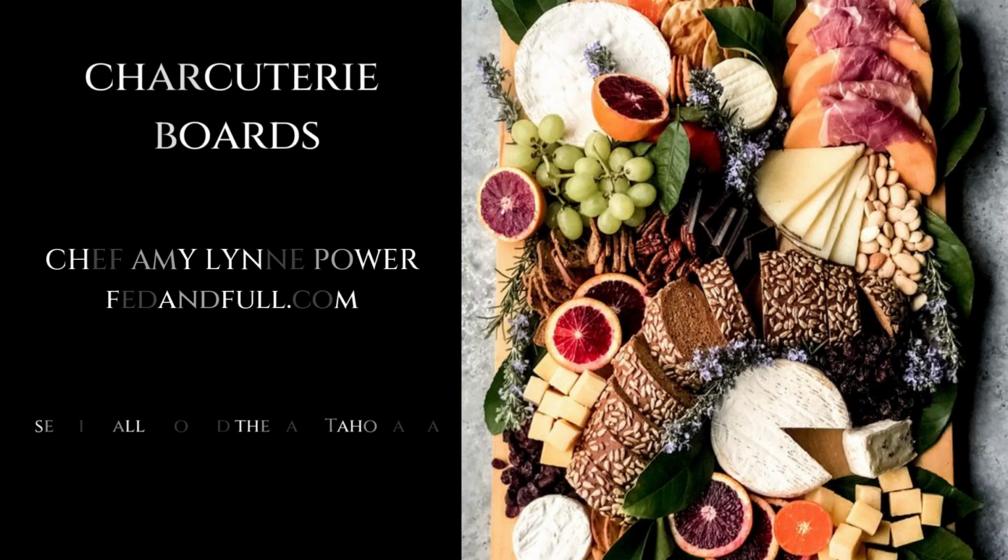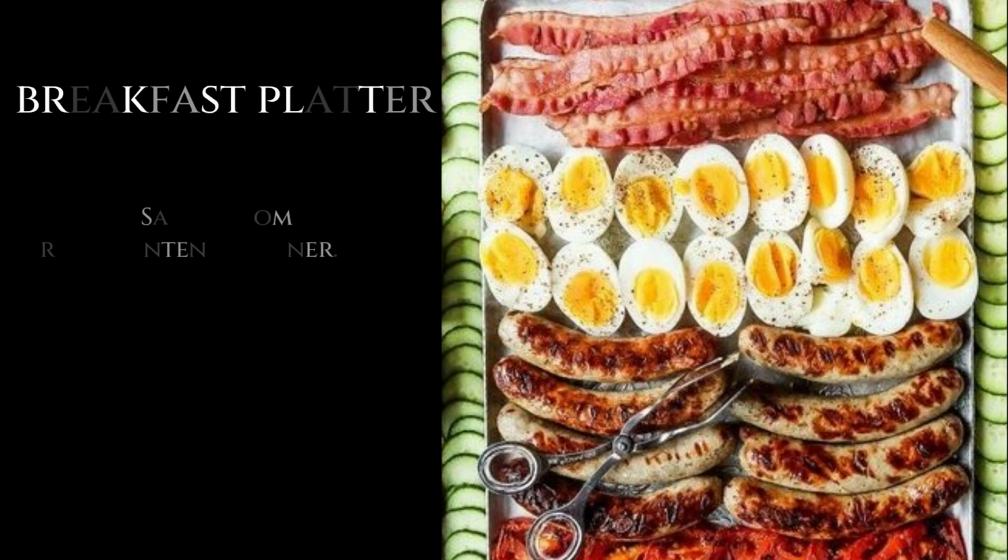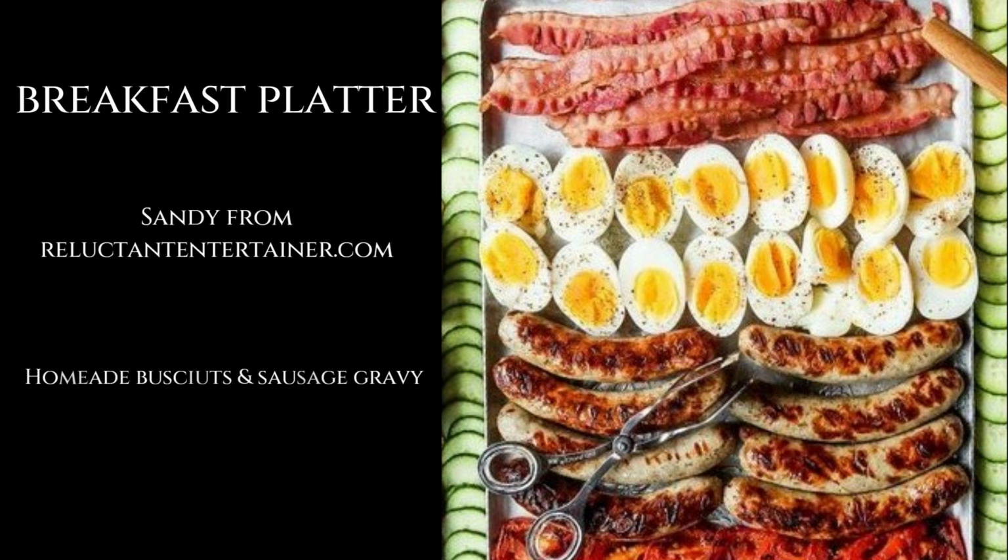I am a huge fan of charcuterie boards, and this one I was really inspired by from Fed and Full. And then of course I wanted to just do a breakfast platter, and I am probably going to make some homemade biscuits with this one.